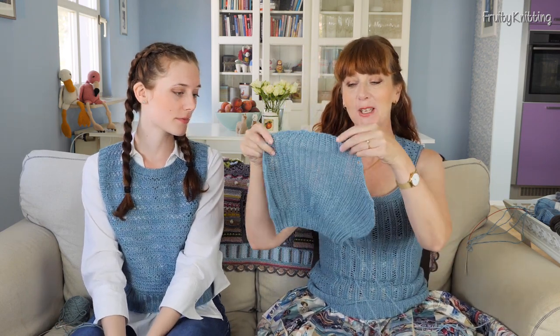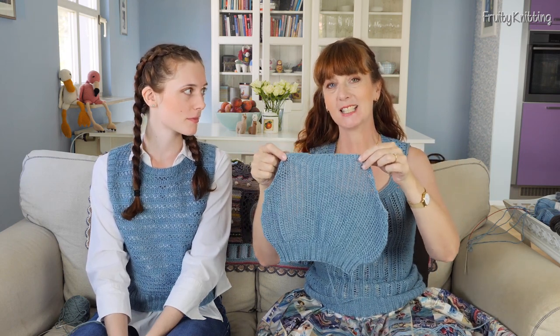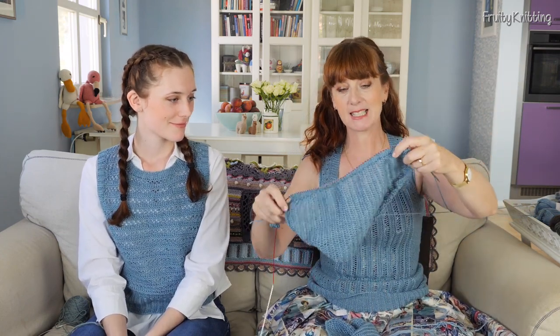Okay. But let me just point out this stupid mistake. I'm just showing you this because then you can get an idea of what it's going to look like. But this cap sleeve does not fit into this armhole. This is another one of my mistakes. I don't know what I was thinking about, but the length between here and here is too short, so it's just not going to fit in. So I had to redo it.